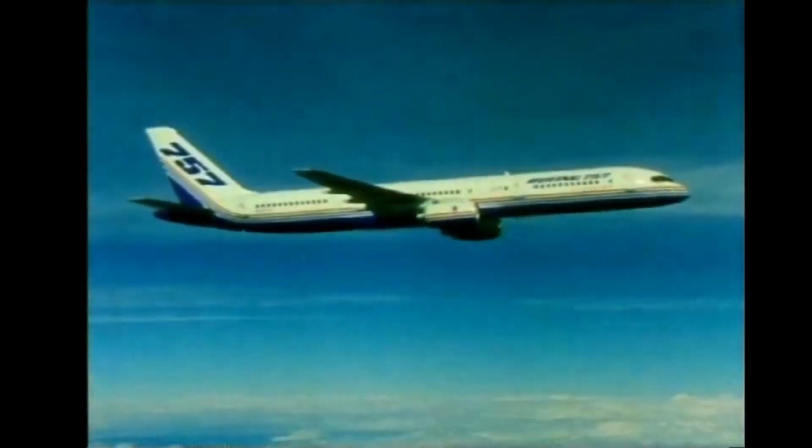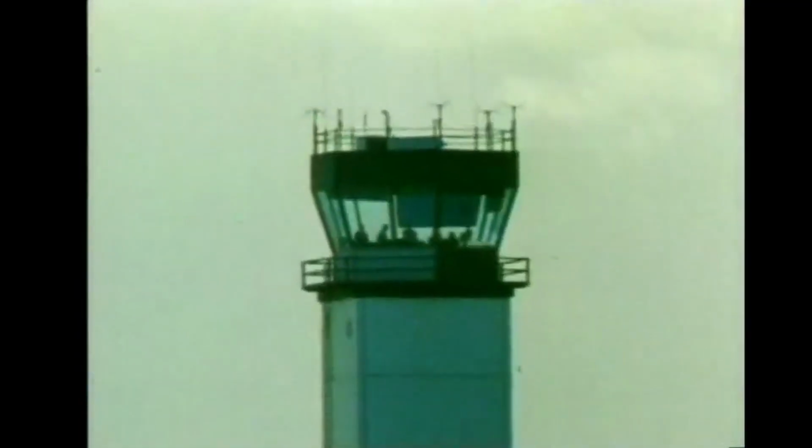The 757's high-lift wings generate a significant amount of lift, leading to powerful wingtip vortices.